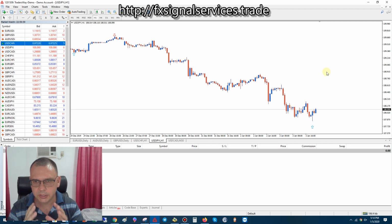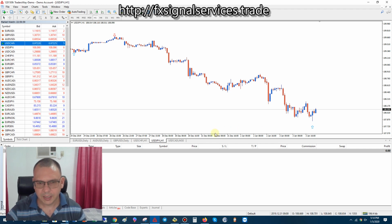So look to buy this in the beginning of the week. Watch for the price to go up, and then towards the end of the week, look for this to drop and come back down. Okay, so it's a little bit tricky. If you want, stay away from US dollar Japanese yen. I'll leave it up to you, but really, you can definitely make some money with this. This is a pretty good pair to trade. You just have to know exactly when to get in.